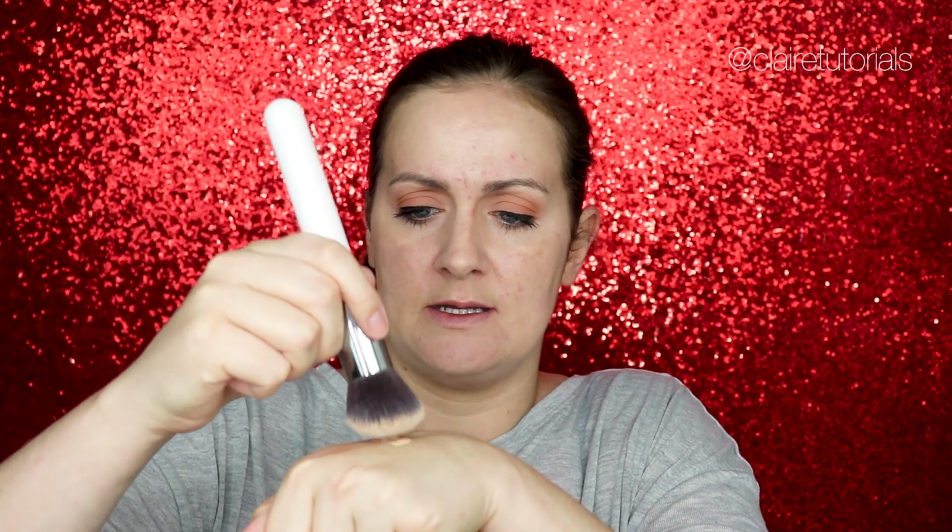That's definitely not enough. So I'm going to pump that directly into the back of my hand as it suggests, and then I'm going to dip my brush into it. So follow instructions, as it says, don't do your own thing. It's quite good coverage, this.